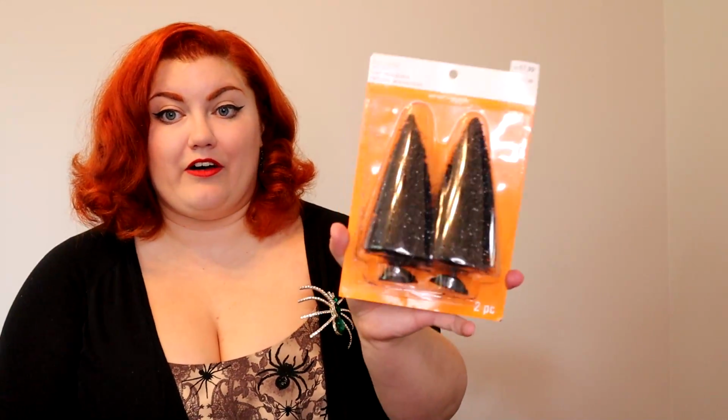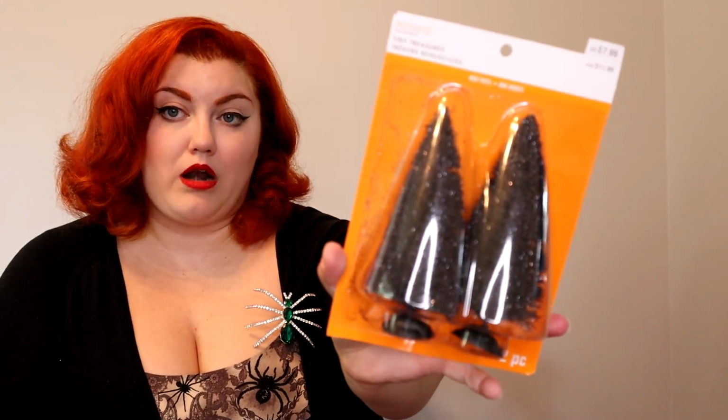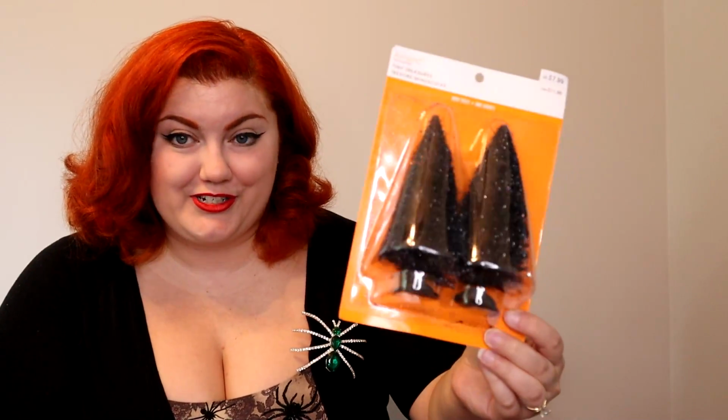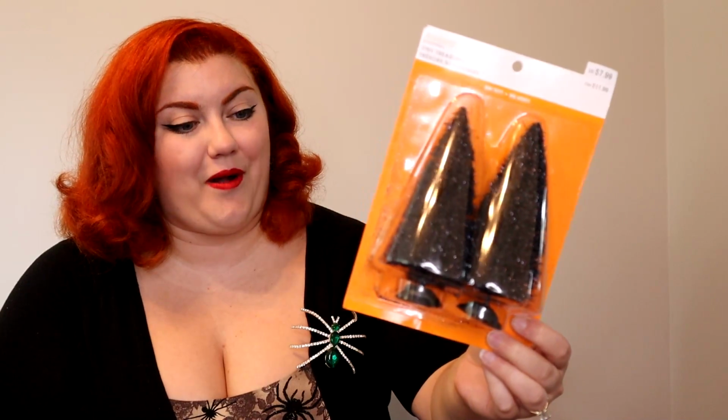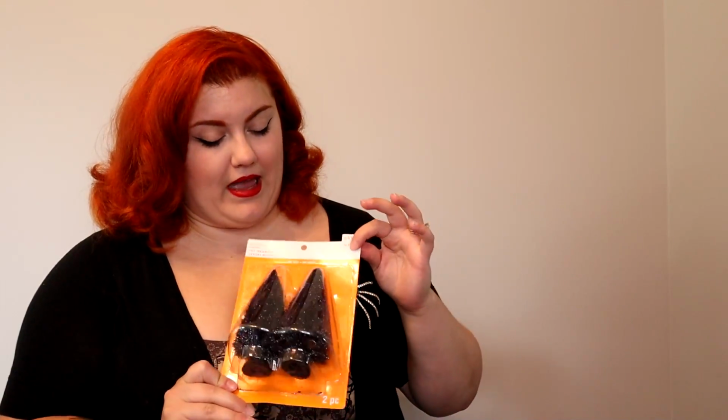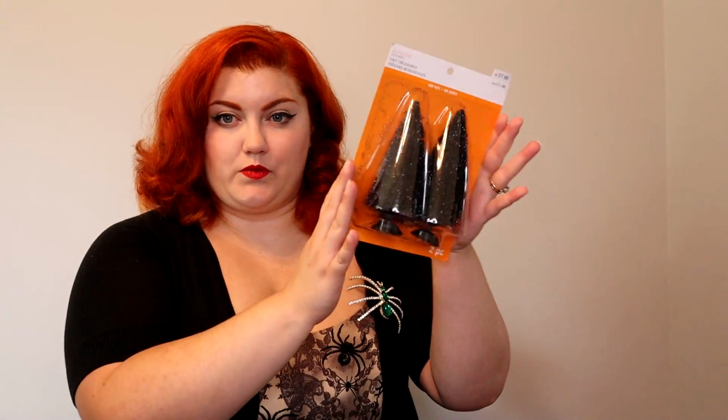Following in the tree theme, I did get this little pack of black bottle brush trees from Michaels. They're black and glittery, and these were $7.99 for 2. Like I said, my intention is to do a little village scape with that Putz house from At Home. And I got those 2 bigger candy corn trees, but I wanted something to fill out that scene, so I thought these would help with that.